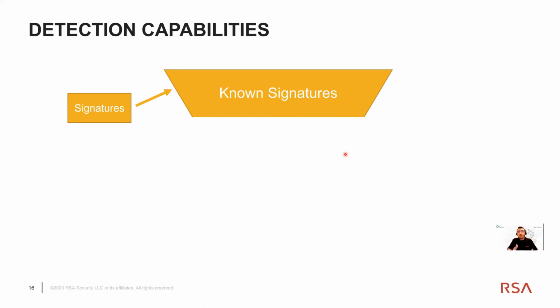Based on this information, the team would then create, as we mentioned, the detection capabilities. If it is based on a known signature, a known file hash or an IP address or a domain, it would be a simple signature that has to be created, whether on the SIEM solution or on different solutions. It can be based, again, on IP addresses, domain names, file hashes, and so on.